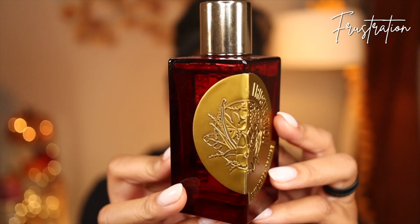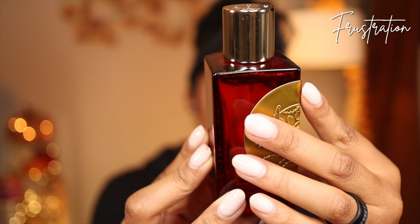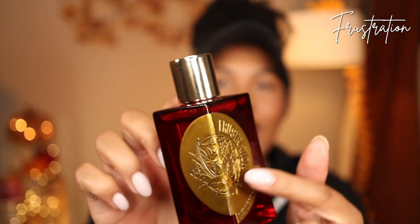Oh, excuse my nail, but this bottle is just super, super pretty. It's unlike anything that the brand has done. So I love this red with the gold plaque. I find it to be very kind of regal, but sexy at the same time. So this is Frustration from the house of Et Libre de Orange. And if you want something that's a little bit different, a little bit woody, spicy, then go ahead and check this one out.